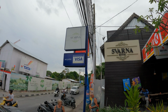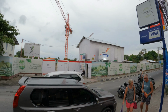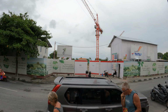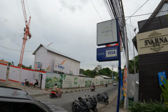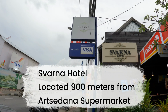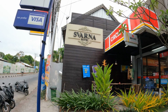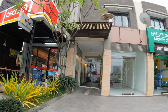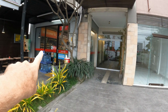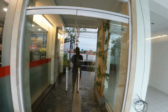Place called SVARNA Hotels here, right next door to a Circle K and opposite the new mall that's being constructed here in Bali called the Icon Bali. So if you're looking for a premium location here on Jalan Tamblingan, this might be an option for you. You can see the place, SVARNA Hotel. From the outside it does actually just look like a shop, and we've got to go in here. So Circle K is to your left, and then this is the entrance to the hotel.